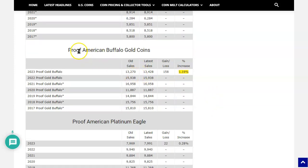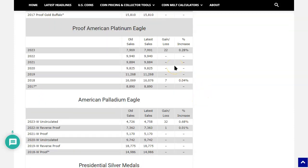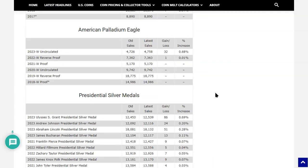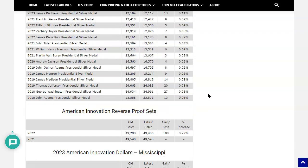Look at this, though. The proof American Buffalo Gold coin increased by 1.19%. And then we got the Platinum Eagle. And could we see that the items that are palladium, if there are palladium items still left at the United States Mint, increase in sales? I would hope so, seeing how palladium's a little more accessible. Here we keep on keeping on.